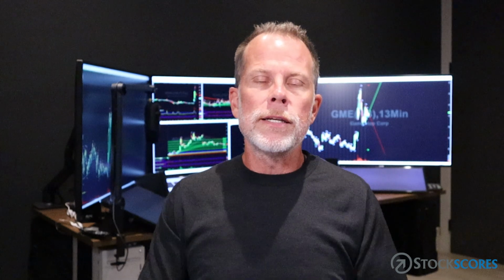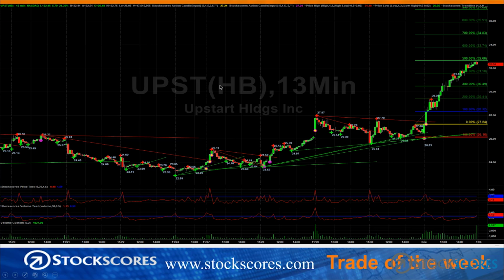All right, well now let's look at another example of how we can size positions based on the chart. And we're going to look at the trade of the week. And this week we're going to do something a little different, because the same stock gave a buy signal for a swing trade and also a day trade in the same day. So this is UPST. It had a good run on Friday. And this stock met the criteria of my swing trading strategy on the second bar of the day. This is the 9:56 candle. So 26 minutes into the trading day, it made an action candle.